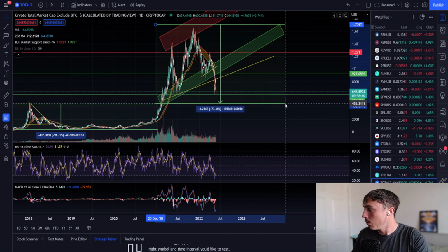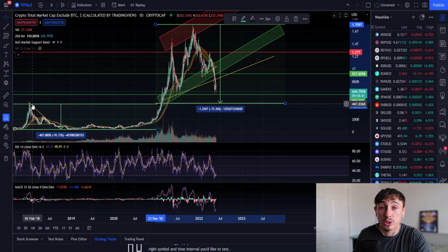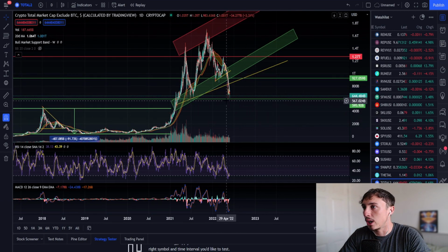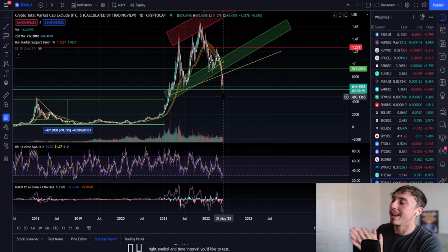You could assume, well, maybe we'll come down to the 73% mark, retest the 450 billion valuation, excluding Bitcoin. It's very, very possible to happen, guys. So that's another thing I'm looking at. I do think it's possible to see another drop down for all altcoins, because all altcoins move absolutely rapidly.